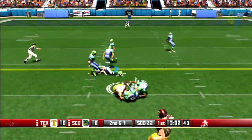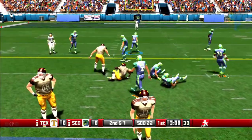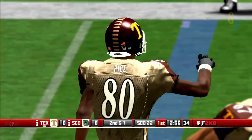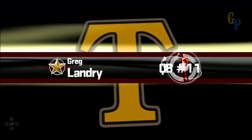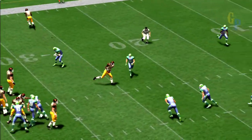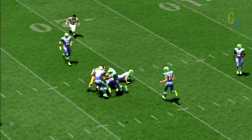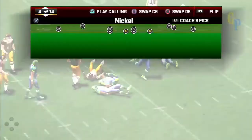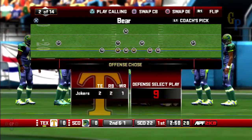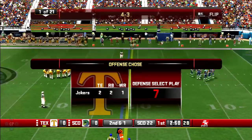It's a tough catch, and it's good for a gain of 10 on the play. Credited with the tackle. Greg Landry throws right past the coverage and into his receiver's hands. Nice throw. Peter, what a nice pickup to get them into a second and short situation. Yeah, great play, and now they have a bunch of options on what to try next.